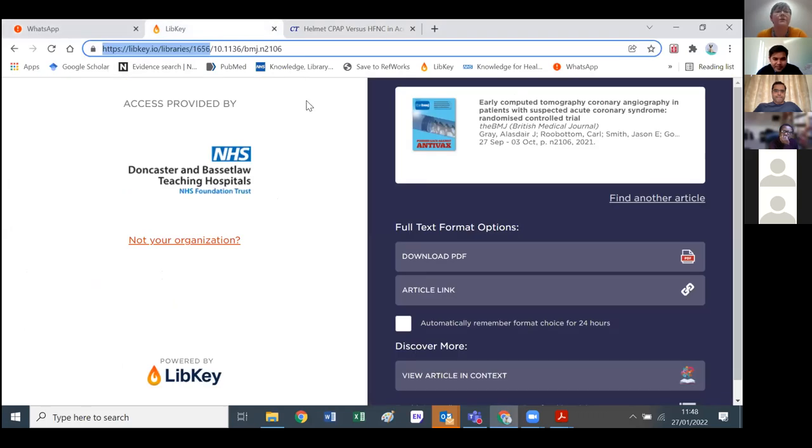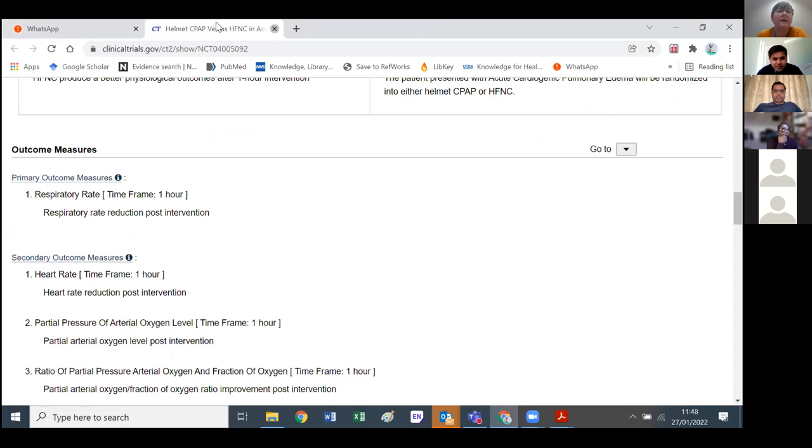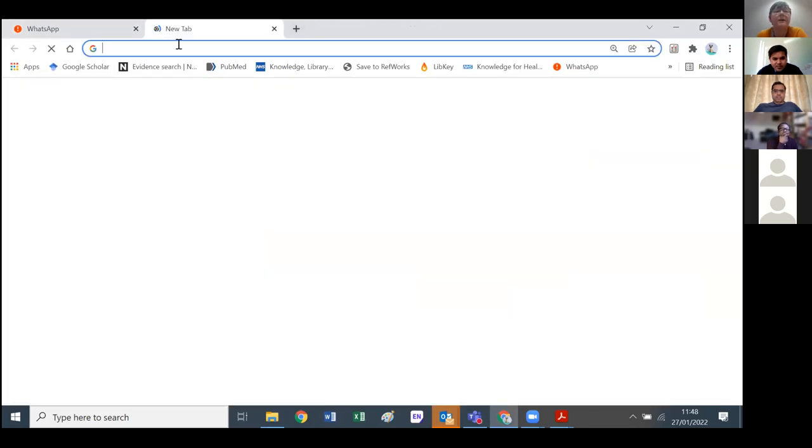This new resource I want to show you is called LibKey. It's something that has been purchased nationally for us. What you need to do is put the object identifier number, the DOI from an article, into this particular... let me just start from the beginning. I haven't got a migraine today, but it's still clearly not going that well.